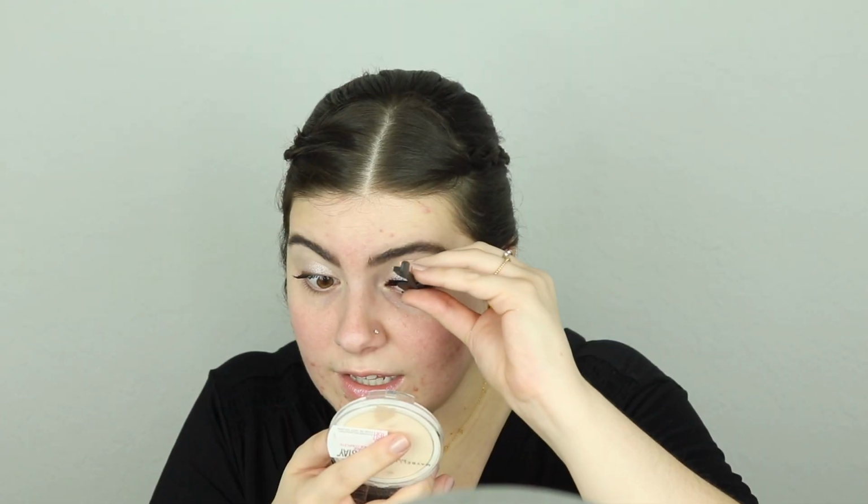All right, let's see if I can apply these lashes without making a mess. Oh, these are hard to get on. I'm not gonna lie to y'all. Okay, I put on the lashes and I'm gonna go ahead and say that I do not like them. The lash band is super thick, and I feel them a lot. I don't particularly like them.